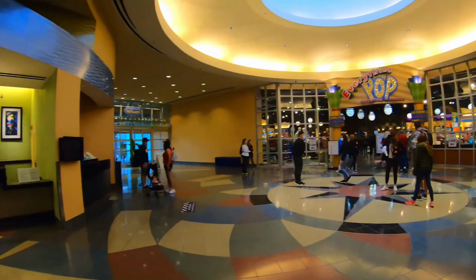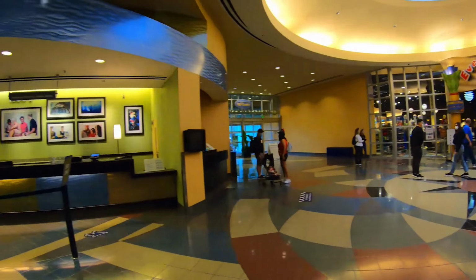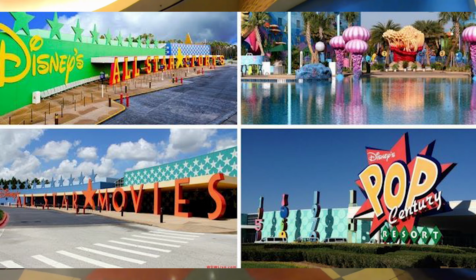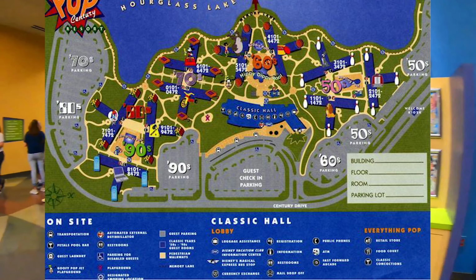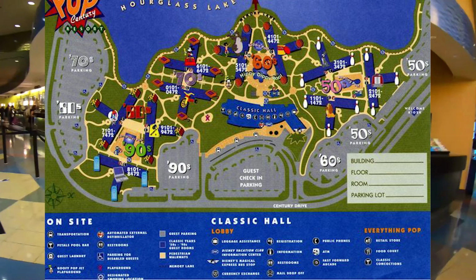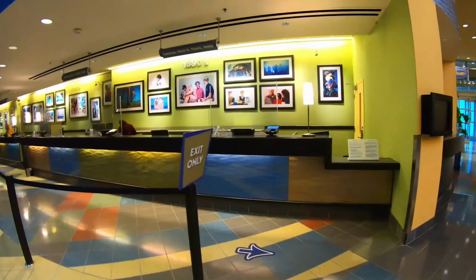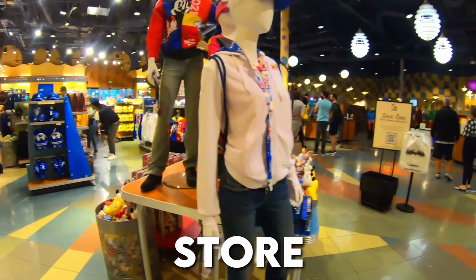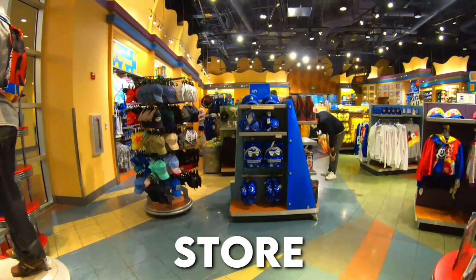The resort opened up on December 14th, 2003 and became the fourth value resort in Disney next to the All-Star properties. Each area is themed with a specific decade starting in the 1950s all the way to the 1990s, showcasing different items relating to that decade. You could also find signs with different facts about each decade throughout the resort, which we thought was a little neat.